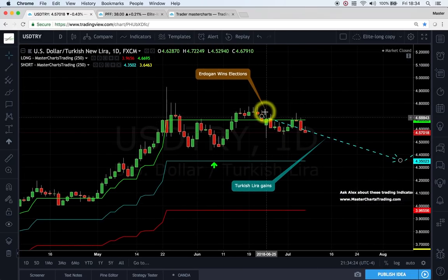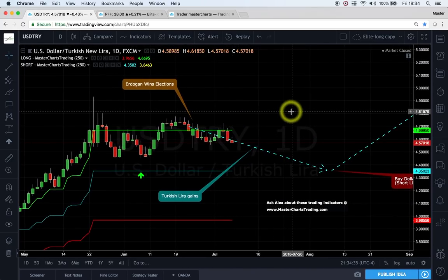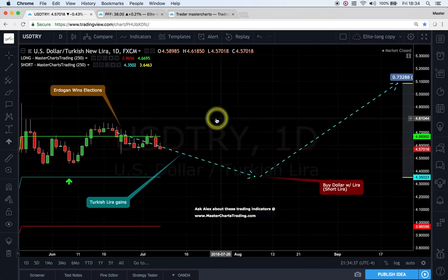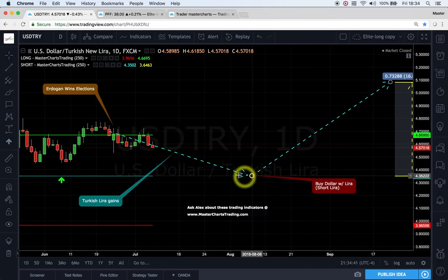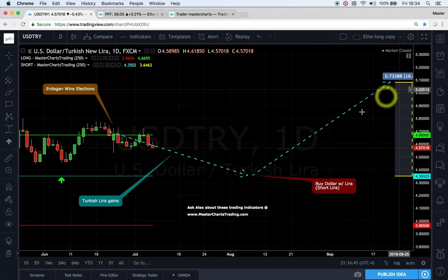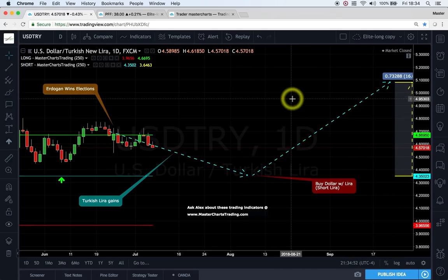Notice that this chart here, "Erdogan wins elections," was published before he won elections. Now here's my prediction for the near future. I think we will see a short-term rally in the Turkish lira, followed by another leg down for the Turkish lira. In other words, the US dollar will gain versus the Turkish lira.